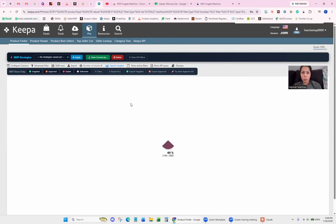Takes a little while to load. And then Sierra also said earlier, once you have all of your Chrome extensions, this MSP that you're seeing up top, that's going to allow you to save your filters in Keepa. So that way you're not having to put your filters in every single time. You can save them right here. And then you can apply your filters that way. That way you don't have to start over every single time. Makes it a little easier. So almost there.